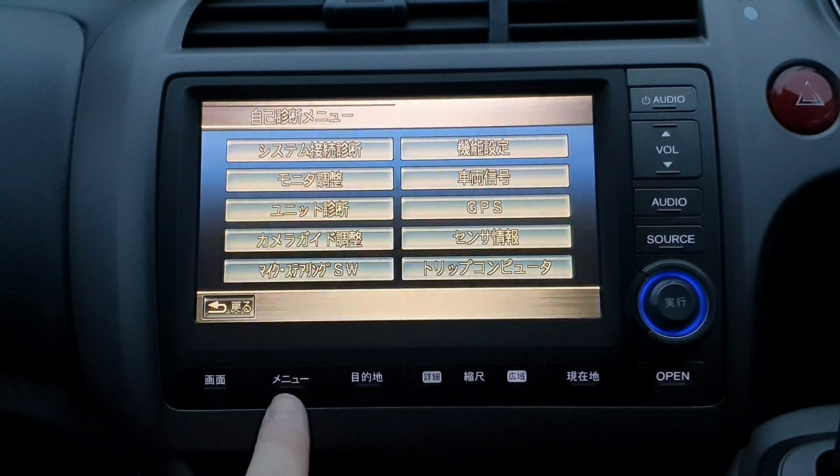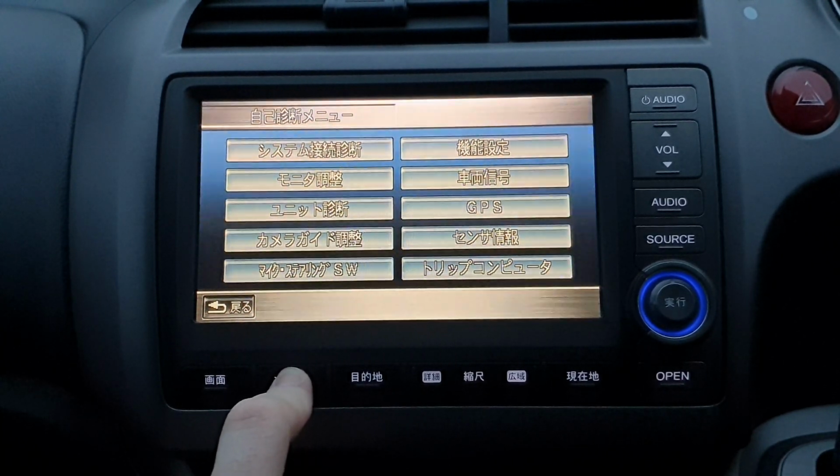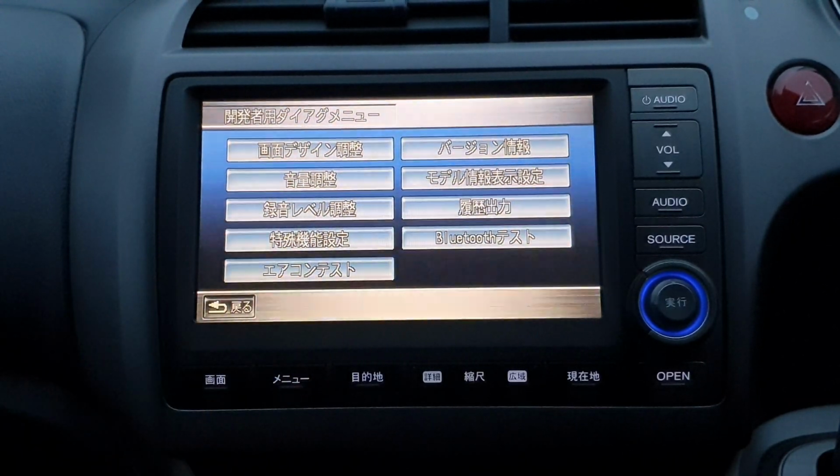Now to get secret menu 2, you hold your menu button here, the second button in. You hold it for about 3 to 4 seconds. 1, 2, 3, 4. There you go. And there's secret menu 2.